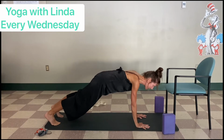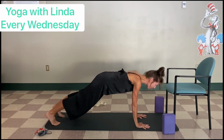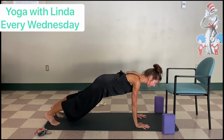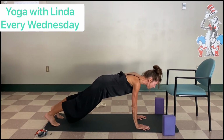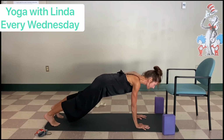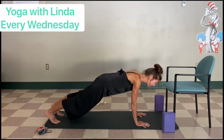Plank pose. Bellies are in, heads are not dropped or too far lifted. Just nice alignment. Let's breathe. Soften your jaw. Breathe out. 1. Hold steady, breathe in. Breathe out, here's your 2. Breathe in. Breathe out, here's your 3.